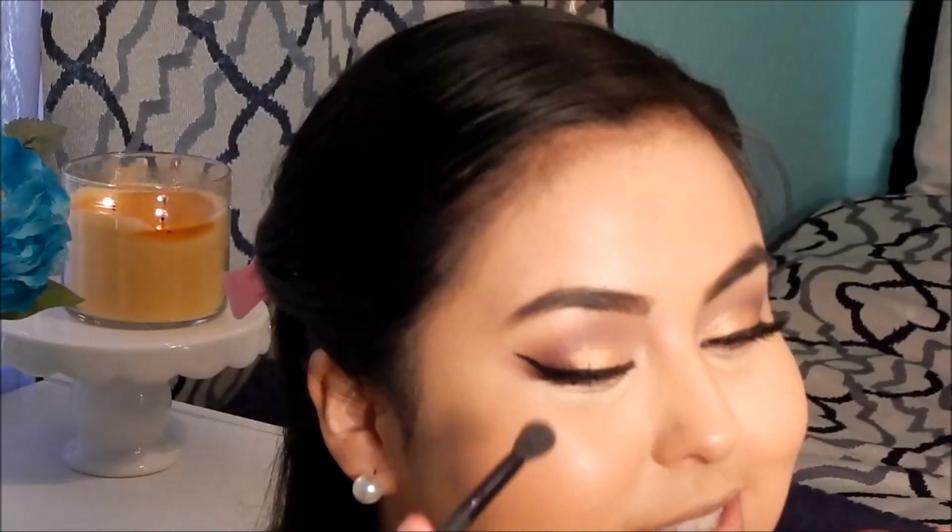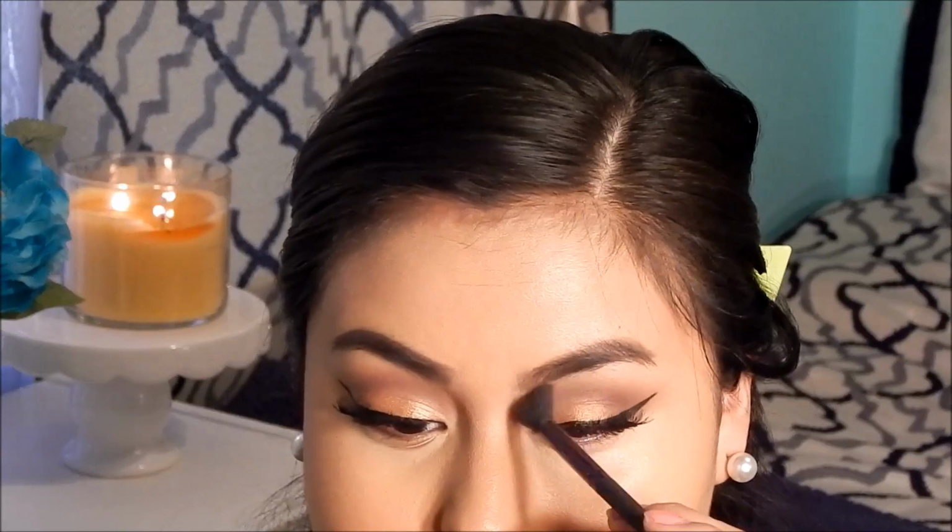So if you need a good, affordable makeup look for Valentine's Day, I definitely suggest those eyeshadow palettes, especially the Nude Awakening one, because it has a lot of those rosy shades and I feel like that just screams Valentine's Day. I feel like for the price, you can't go wrong with it, honestly.